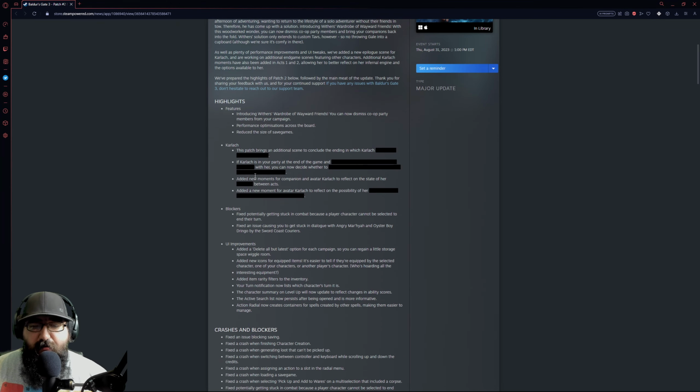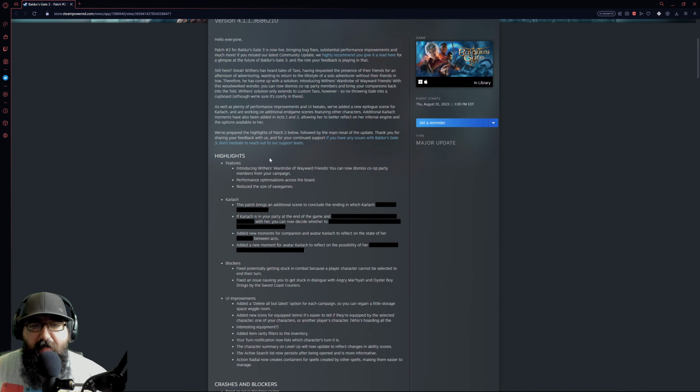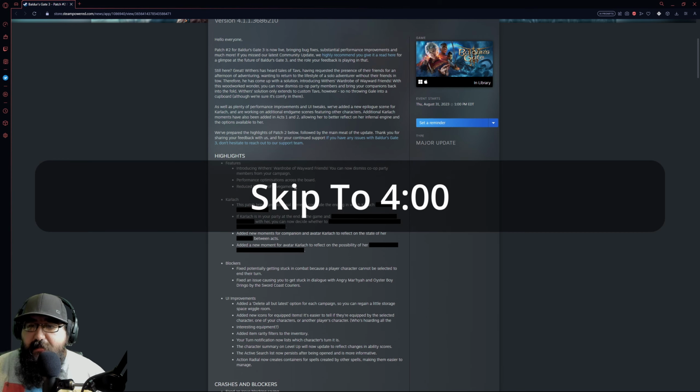So the highlights right here, basically introducing the wardrobe, performance optimization across the board, reducing the size of save games, which is actually really good. If you save a lot like me, so you can do all the different permutations, your save files are massive. So I'm glad that they've reduced the size of these. This helps out tremendously. I'm going to jump into Karlach stuff and talk about that. If you want to skip ahead a few minutes so you don't get spoiled, go right ahead, but let's dig into that.